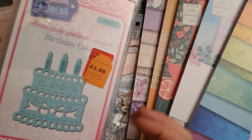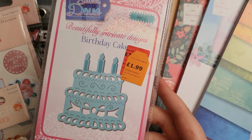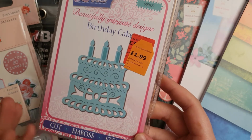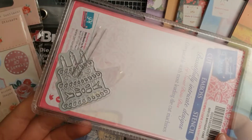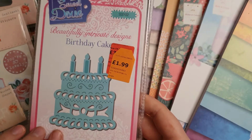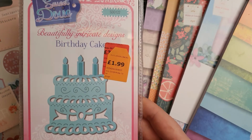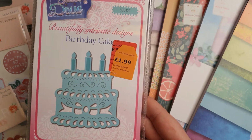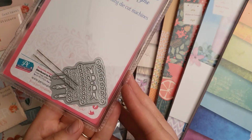Then I bought this birthday cake, and I did not realise until I got home actually. I was just looking at this size and I was thinking, oh, that's a perfect size. But when I turned it around, it was tiny. It was not as big as I had expected it to be. So yeah, I was disappointed about that. But the price, £2, that's nothing. But I don't like when they make the image larger than the die. I mean, that's tiny.